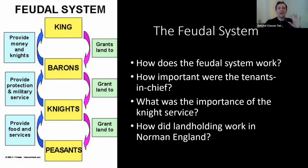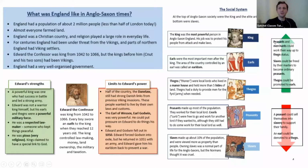Today we're going to look at these 4 questions. How does the feudal system work? How important were the tenants in chief? And what was the importance of knight service, and how did land holding work in Norman England? So these are our 4 questions. How does it work? What's the deal with tenants in chief, the knights, and land holding? These 4 questions.